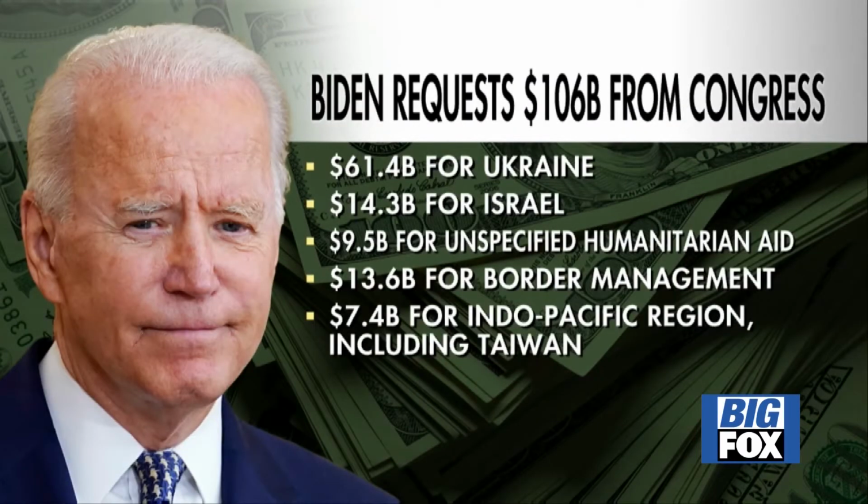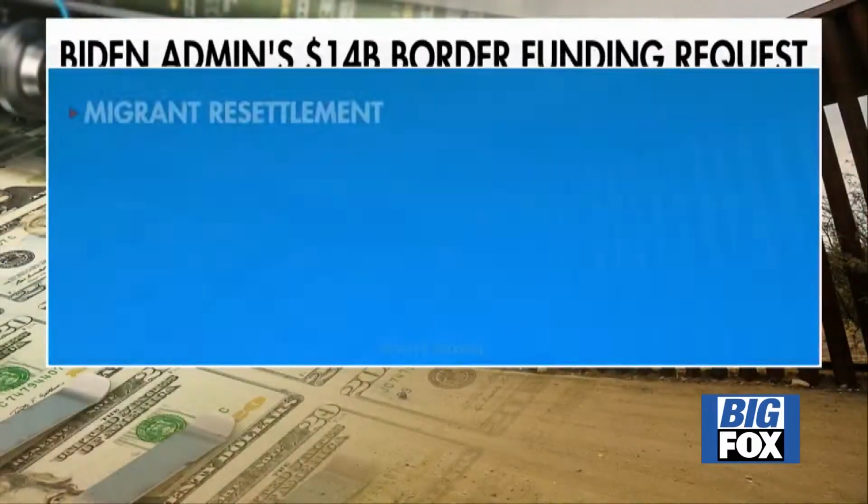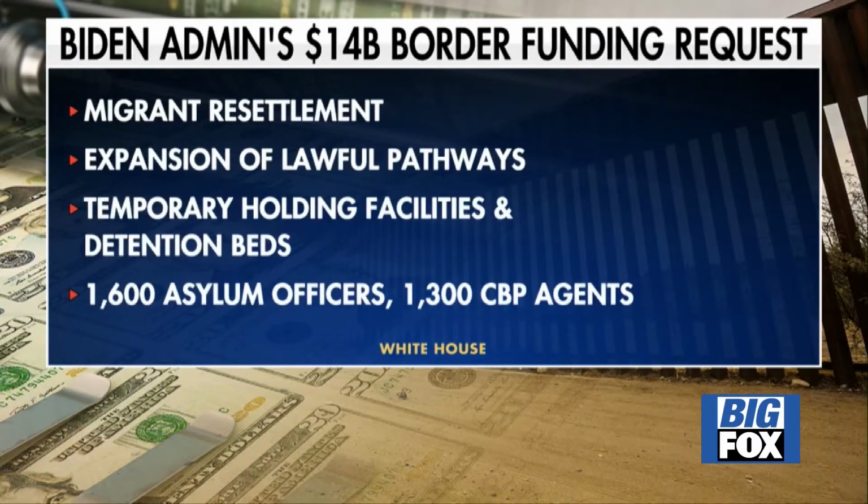President Biden requested $14 billion for the U.S. border be included in the national security package for migrant resettlement, expansion of lawful pathways, temporary facilities and beds, and more asylum officers and CBP agents. Border funding is not the only debate holding up Israel and Ukraine aid. Some progressive Democrats want Israel to change its war strategy to limit civilian deaths before they'd approve funding. In Washington, Rebecca Castor, Fox News.